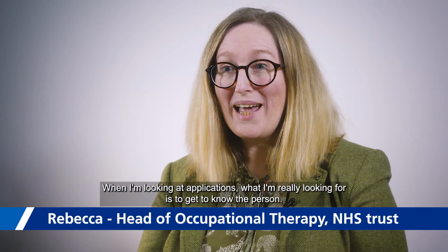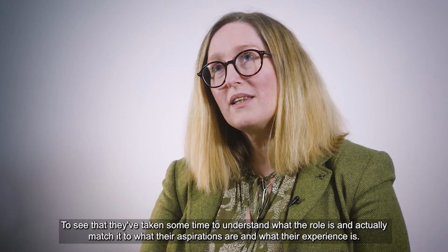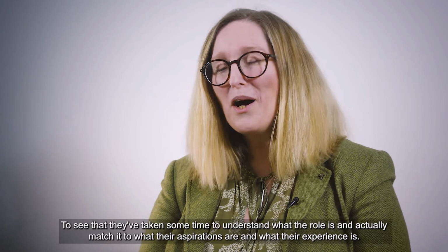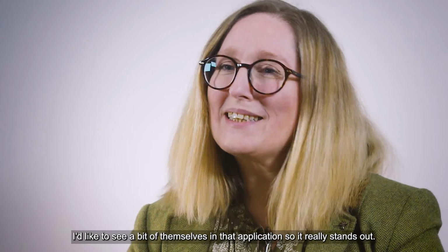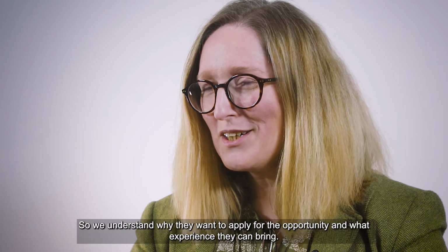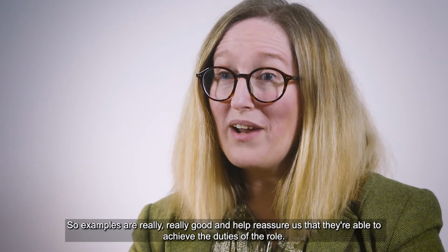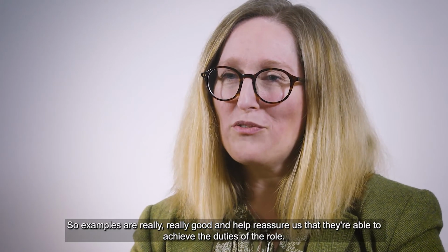When I'm looking at applications, what I'm really looking for is to get to know the person, to see that they've taken some time to understand what the role is, and actually match it to what their aspirations are, and what their experience is. I'd like to see a bit of themselves in that application, so it really stands out, so we understand why they want to apply for the opportunity, and what experience they can bring. So examples are really, really good, and help reassure us that they're able to achieve the duties of the role.